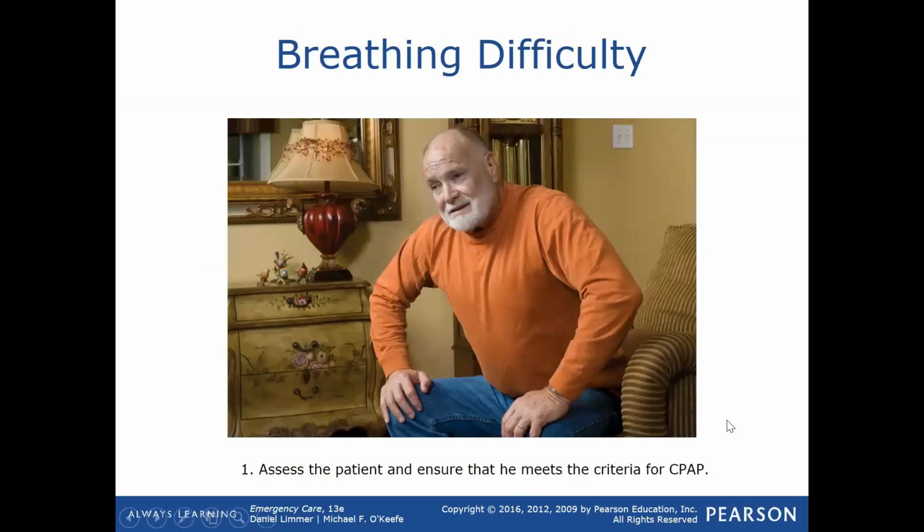What is this called right here? This position? Tripod. Tripod. Yes. So the tripod position. When you're having difficulty breathing as a human being, your body automatically shifts into survival mode, and it's instinctual. What your body is doing by going into tripod is lining up everything. It's lining up your airway and your mouth.